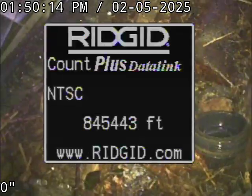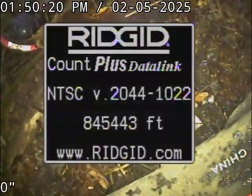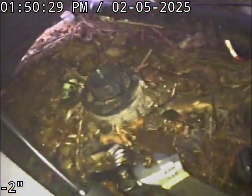Today we are at property address 335 Tahoma Court here in Columbia City. I'm going to repeat that one more time, I just had to reset my system here. That is 335 Tahoma Court here in Columbia City. We're checking the overall condition and serviceability of the sanitary sewer line.